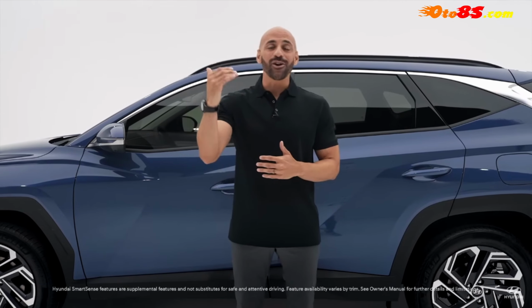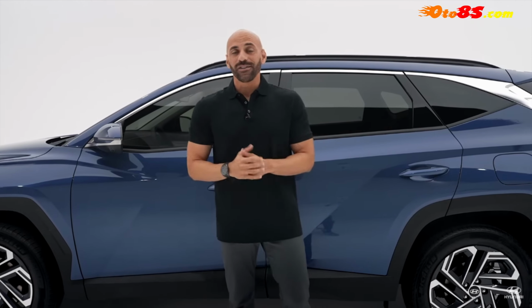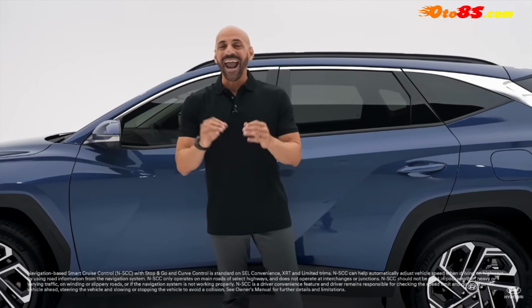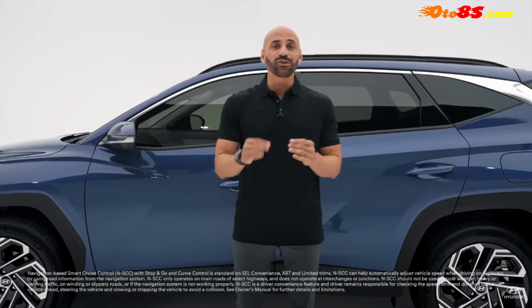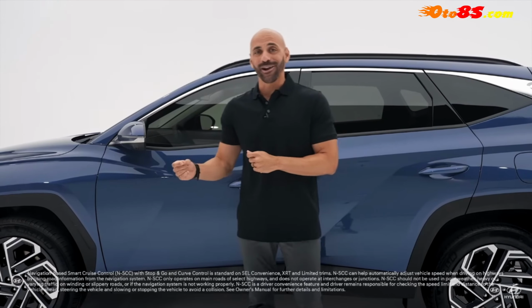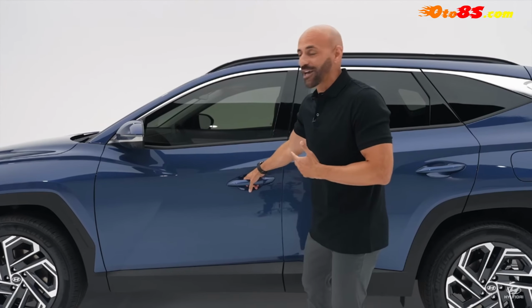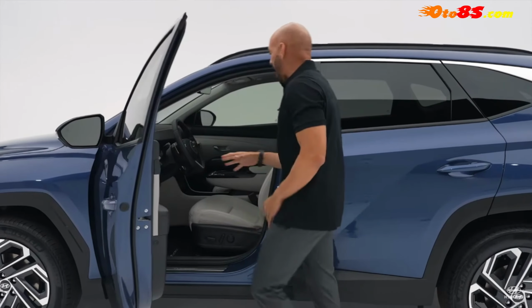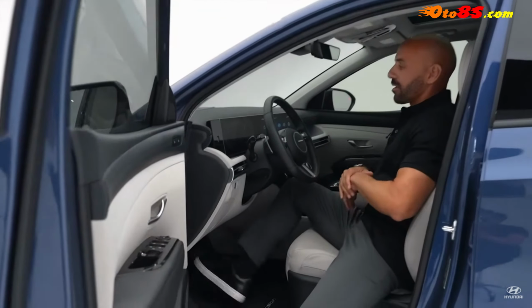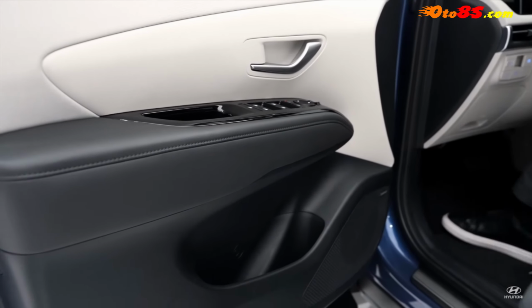As you get into the higher trim levels of Tucson, you get some available SmartSense safety features that include forward attention warning, a blind spot view monitor, and a navigation-based smart cruise control system that can automatically lower your speed around highway curves. Now that we've been able to learn a little bit more about Tucson, let's go and take a look now at its updated interior that has been restyled to provide a sense of openness and sophistication.